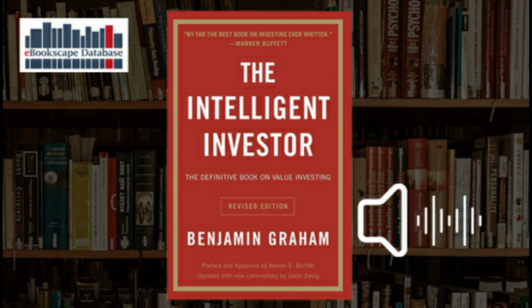Number 18. Investing in mutual funds. The book also discusses the benefits and risks of investing in mutual funds. Graham suggests that investors should look for low-cost funds that provide exposure to a diversified portfolio of stocks.